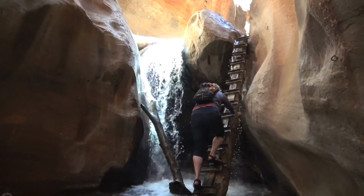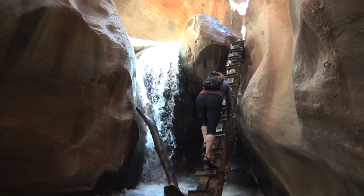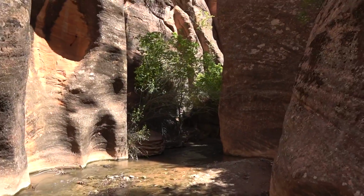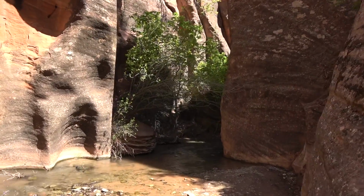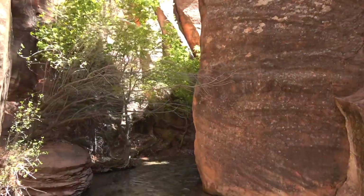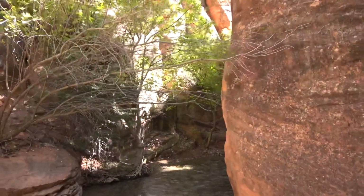He's climbing the ladder of that iconic waterfall. Well, after a little ladder climb and a little bit of lunch, we're continuing on through the canyon, following the stream. Let's keep it going.